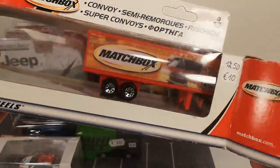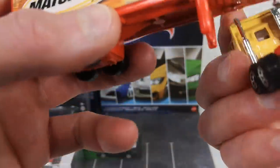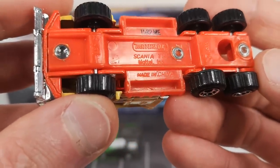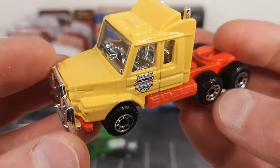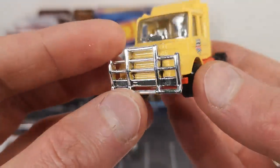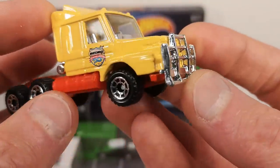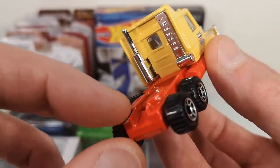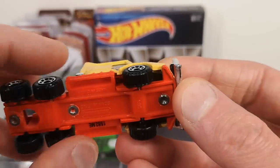So let's take a look at this beauty. Let's unhook it first. Take a look at the Scania rig, Scania T142. Always a cool find, this Scania. It's got a chrome interior that also makes for the smokestack in the back and the air intake, and the kettle bar in the front, whatever you call that. The centerpiece here in orange is metal, and then the centerpiece at the base is plastic. It also makes for the fuel tanks.